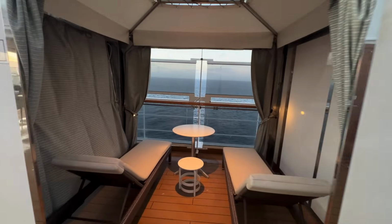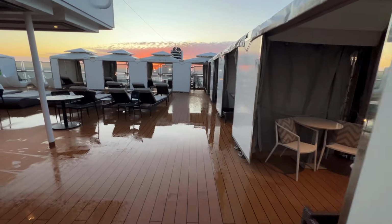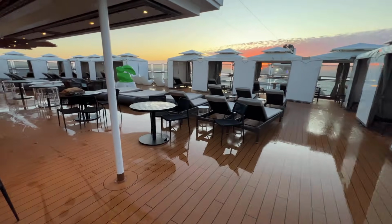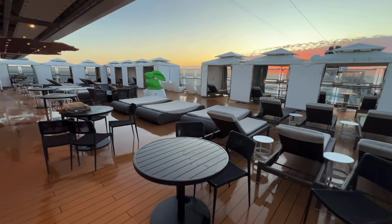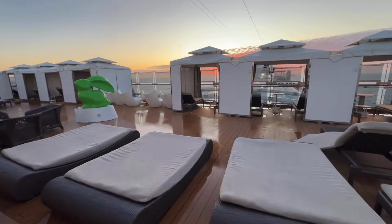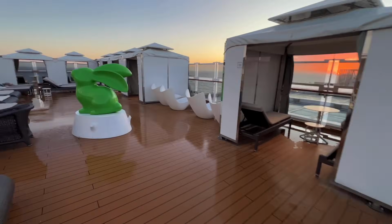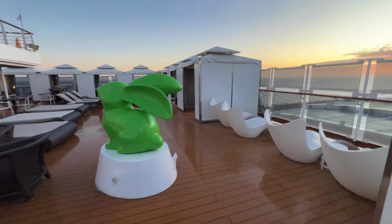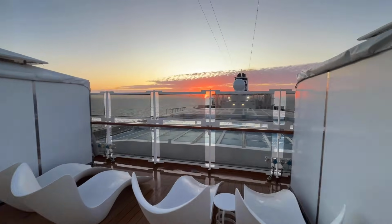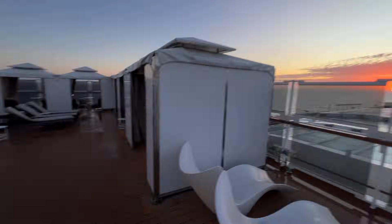As we get in here, these are beautiful cabanas with padded recliners, tables. There's independent service for drinks if you want to get some water, lemonade, coffee, I believe, or tea. They have it up here. But yeah, this is the upcharge area. Kind of a beautiful view of the sunrise.